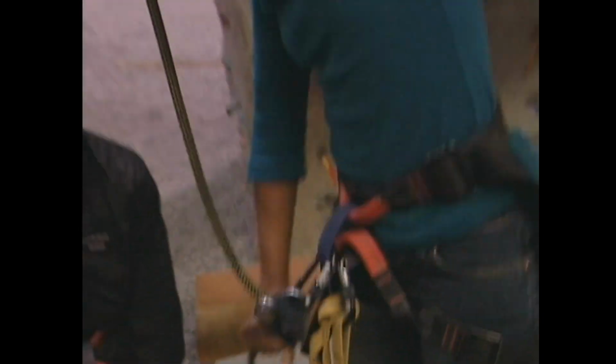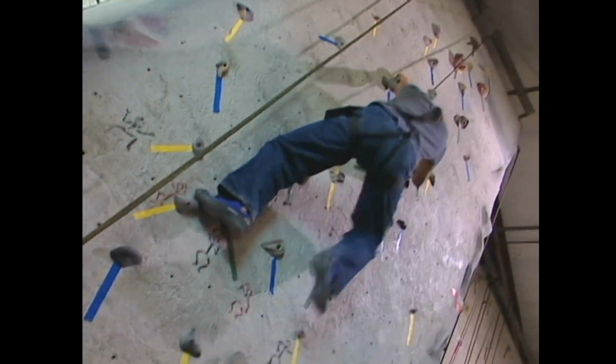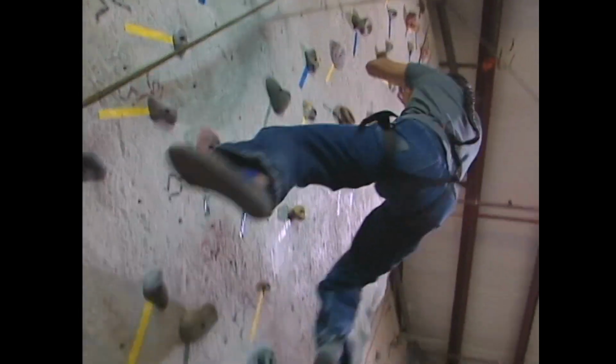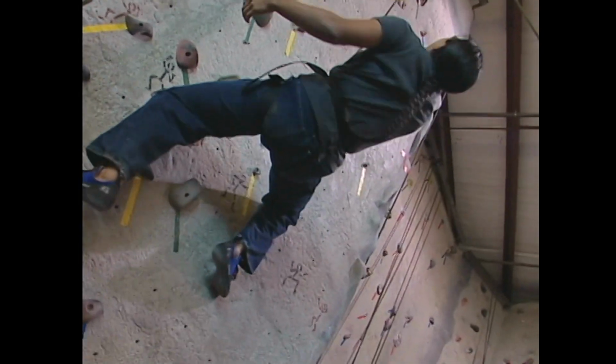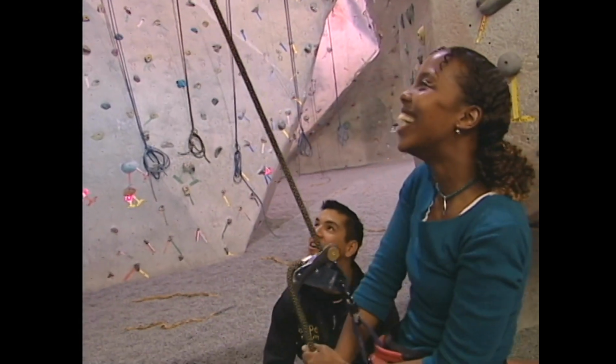Take it nice and slow. This is your first time belaying. Keep going. Okay, Sid, let go. Oh, right. How's that feel? Oh, it's scary. Really good.